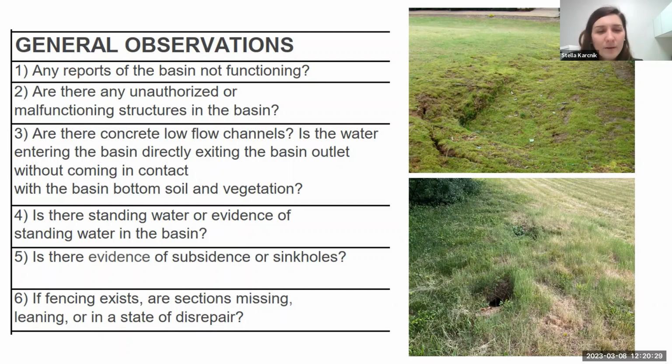And is there standing water, evidence of standing water? That's important. And we were talking about that with the wet or dry. If you go out in the dead of summer, and it hasn't rained and there's just water and it's not meant to be wet, something could be not draining properly, or you could have siltation, or some type of issue that's causing a drainage issue.